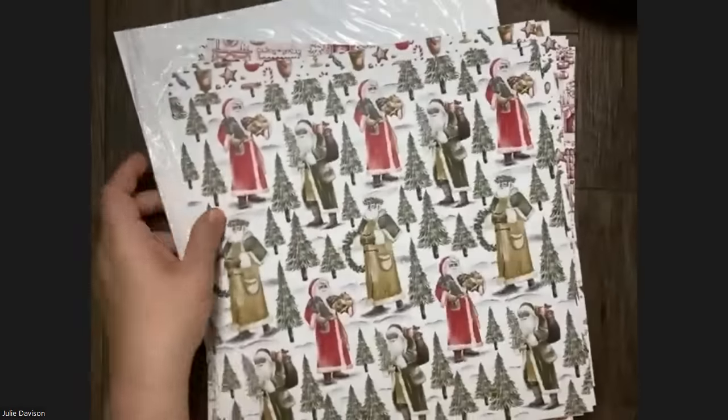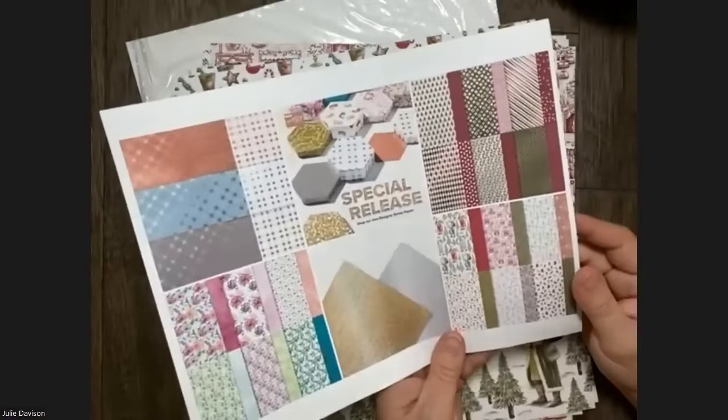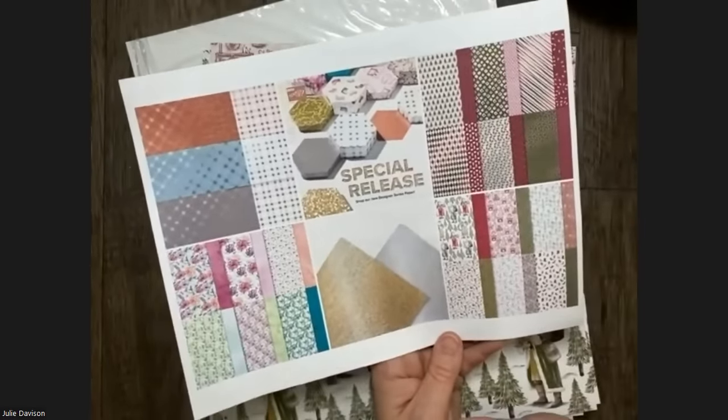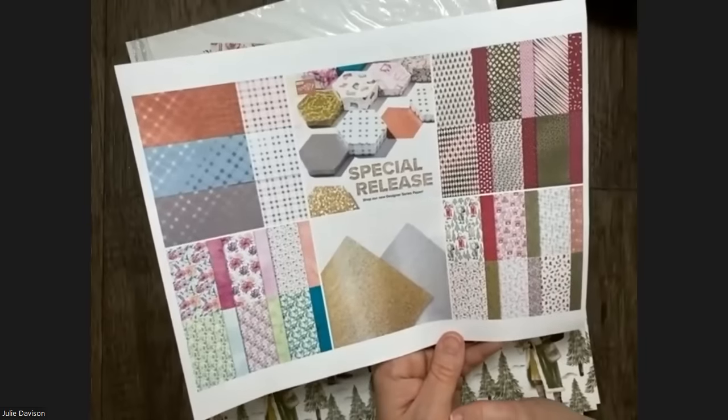Yeah, so this one is called, what did I say it was called? Traditions of Saint Nick. And all of these special release designer papers are available right now while supplies last. Again, they're limited edition. So if you see any that you like, make sure to add them to your next order so that you don't miss out on them.